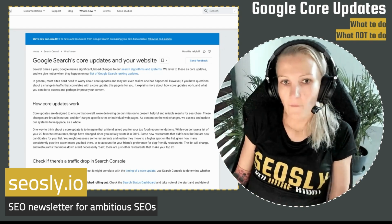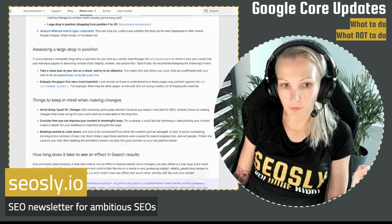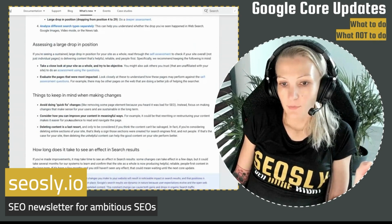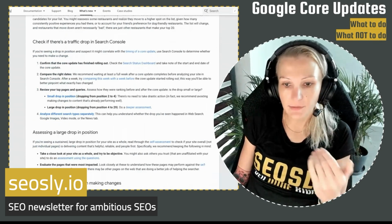And Google also updated their documentation, and I strongly recommend you take a look at that documentation because they provide a lot of interesting tips.